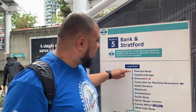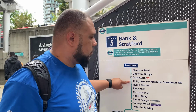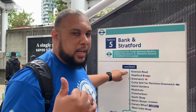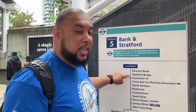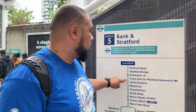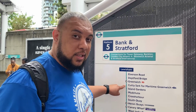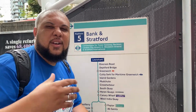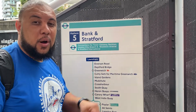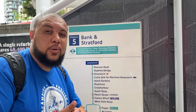And then we're taking our DLR all the way to Cutty Sark, which is this station here. So we go to Elverson Road, then to Deptford Bridge, then to Greenwich, and then we don't stop at Greenwich, we have to stop at Cutty Sark. So at Cutty Sark, we're gonna get another bus, which is the 188, all the way to Helton Road. This is where the school is. So as you can see, you're always learning. So we're learning the names, we're learning how this thing works, how the station and the transport works.